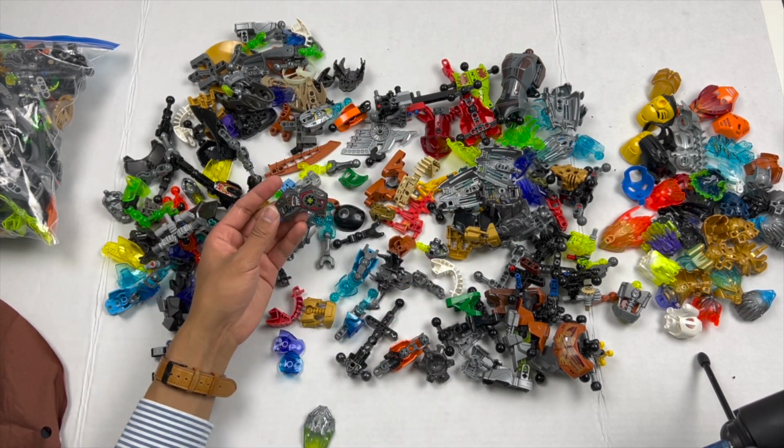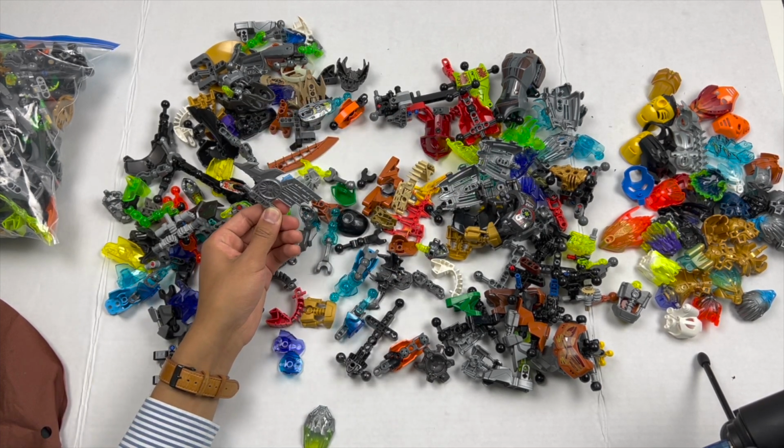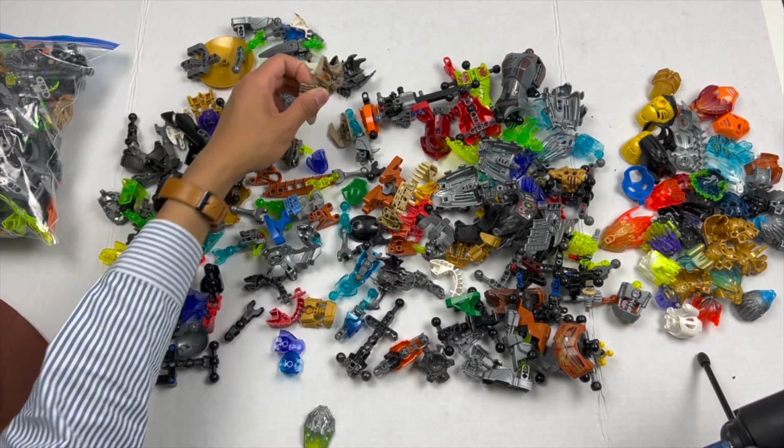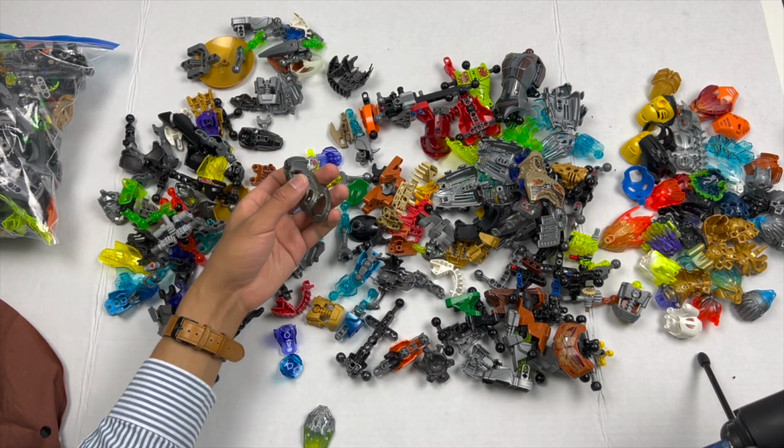Let's see, who does this belong to? Skull Slicer right here. One of the Aqua Axes from Gali. Let's see what else we have. A gearbox here. We have the Pohatu chestplate from the 2016 Uniter Wave. Oh, another mask I somehow left out.